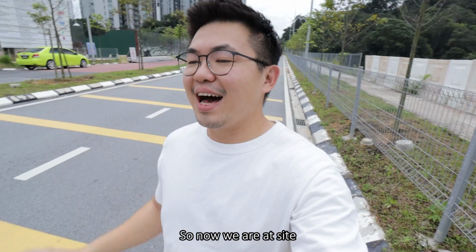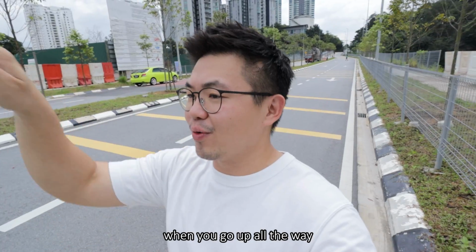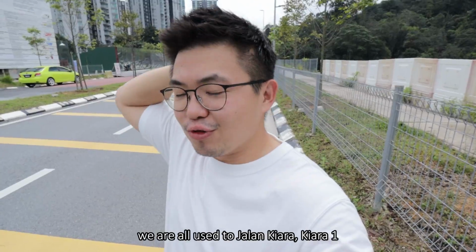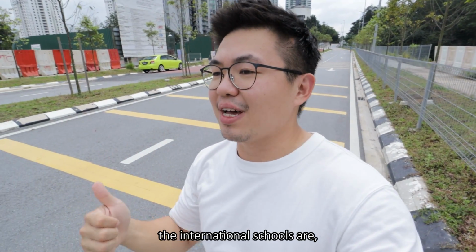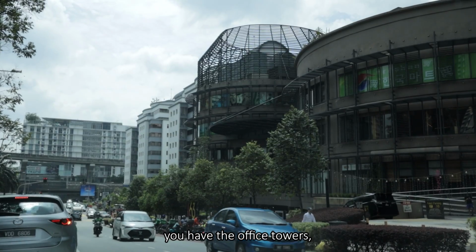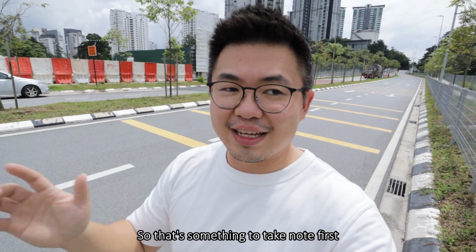So now we are at site at Jalan Kiara 7, but it's along Jalan Desa Kiara when you go up all the way. And this is a very different side of Mont Kiara that everyone knows. We are all used to Jalan Kiara, Kiara 1 and Jalan Kiara 4, where the international schools are, where you have the Sri Garden, where you have the Mont Kiara International School. And then you have the 163 Mall, you have the office towers, you have the commercial areas. But this location is away from all of that, so that's something to take note first.